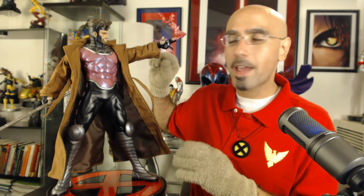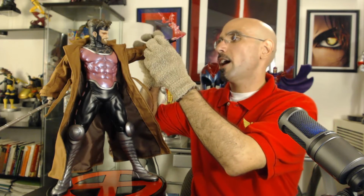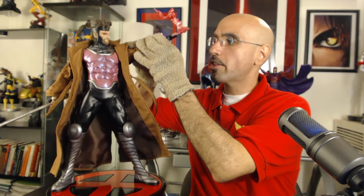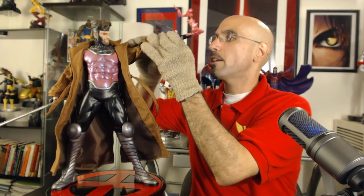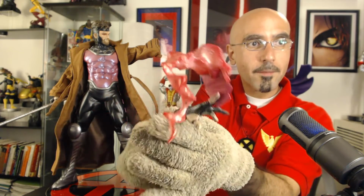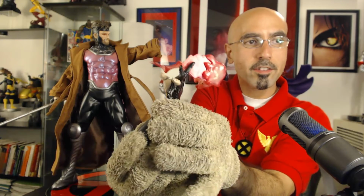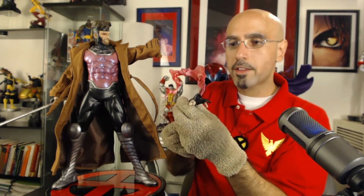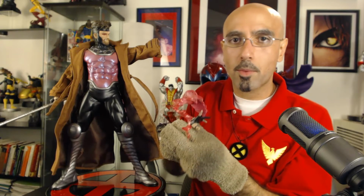In this case, Gambit came with this extra hand that has the cards charged up. I'm gonna take it out. There you go, there it is. You can see it's a cool thing. You can see the X symbol on the bottom of the card. It's done really well, and it's a great extra feature that you're not going to get in the regular version.